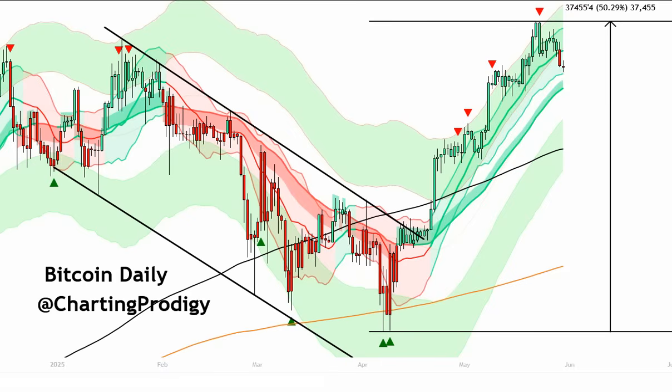Again, my signals correctly called the bottom here on April 9th. We got several bottoming signals on April 7th, 8th, and 9th, like we had the topping signals back over here. And these signals are just looking at short-term momentum, but oftentimes they're associated with tops and bottoms.